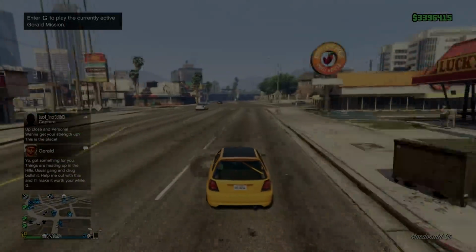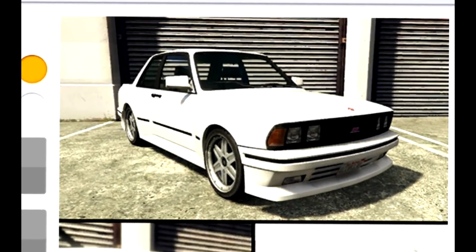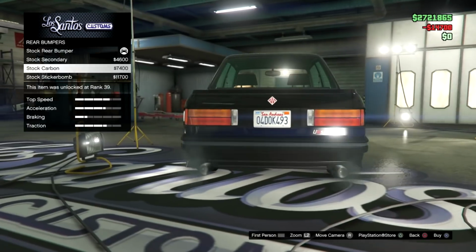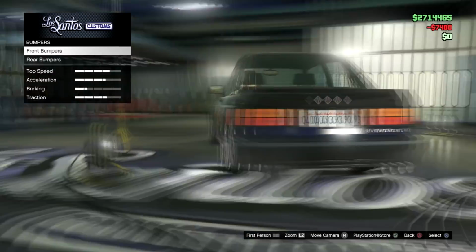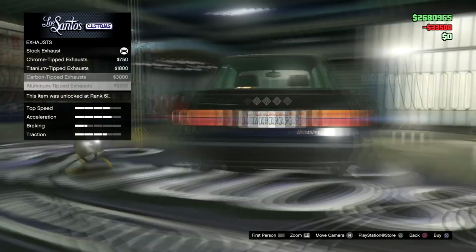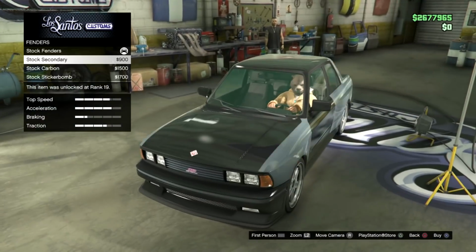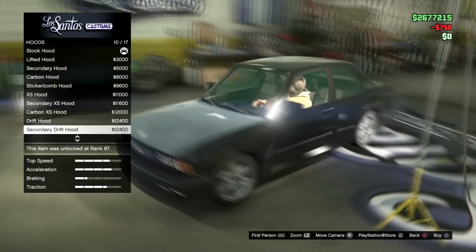Now this one's more of a personal one, and it's the Sentinel Classic, 650,000. I'm not really too fond of the handling. I definitely love the modifications you can put on this. You've got so much detail that Rockstar have actually put in. I love the interior on this car.